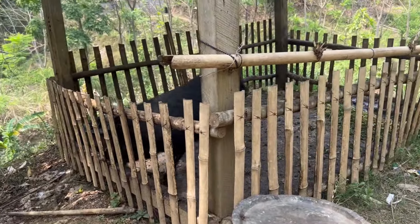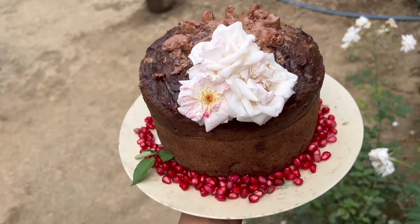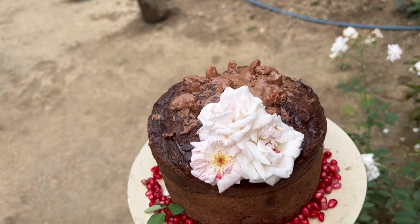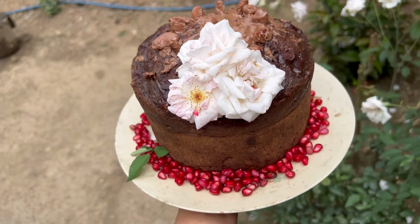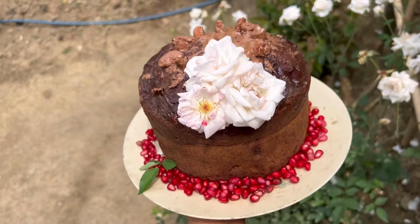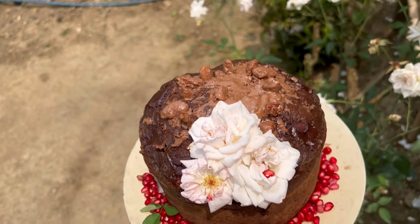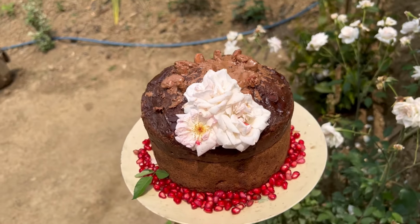Here's me. Oh, this is the final look I have made with the banana and a few other ingredients, but that's it. And I have decorated it with pomegranates and roses from my garden. This is how it looks. I know it doesn't look perfect. I wish I had chocolate cream or something to decorate, but this is what I can do for now.